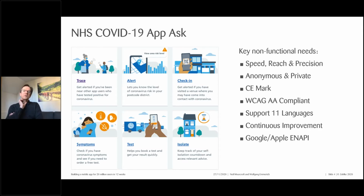But the app also has a number of non-functional characteristics that make it world leading. It has been built in record time. We launched on the Isle of Wight after 6 weeks of development. It is very highly used. We've reached more than 20 million downloads a few weeks ago. And we would argue that it's also the most precise app in terms of contact tracing algorithms. And if we have time, we can talk about that later.